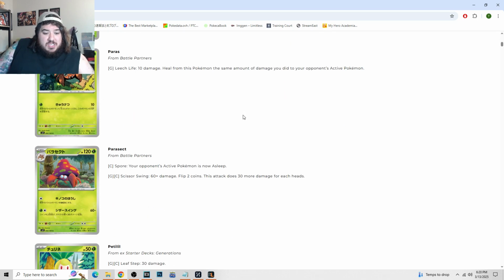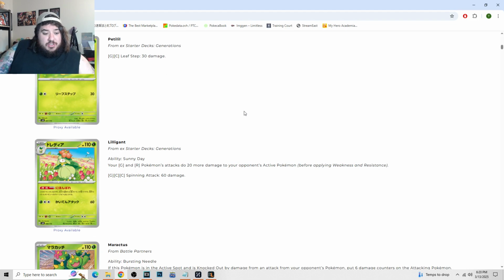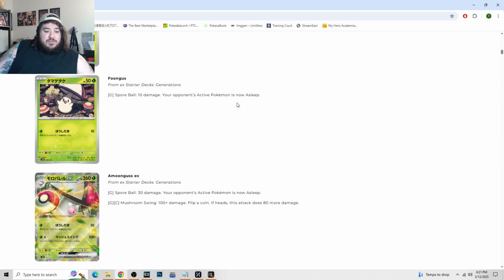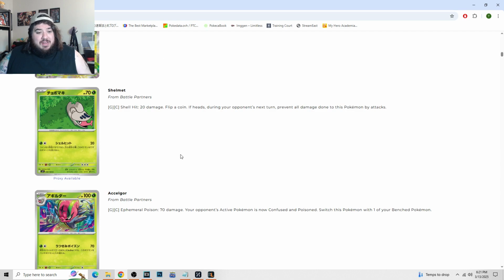But there's a Parasect, Petilil, Lilligant, your colorless and fire Pokemon's attacks do 20 more damage, so we don't care about that. Maractus, put 6 damage counters, who cares about that? Carabalst, Foongus, and Amoonguss EX, our first EX. Spore Ball does 30 damage, your opponent's active Pokemon is now asleep, and 100 damage. Flip a coin, if heads this attack does 80 more damage, so pretty irrelevant.